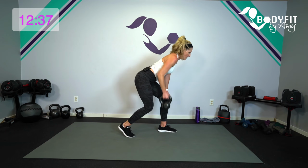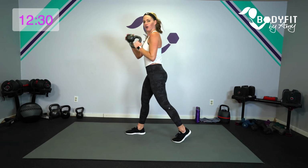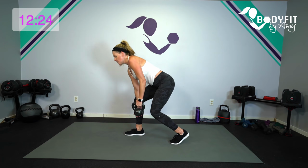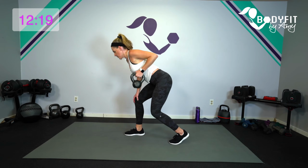One more. Switch your sides. Here we go. Row, curl with a little support. Opposite hand is underneath. You've got a little help to give you that support, or all the way up.